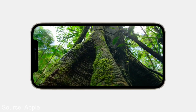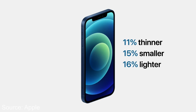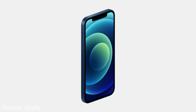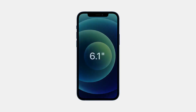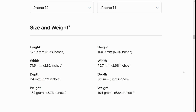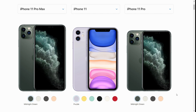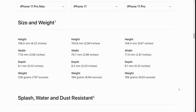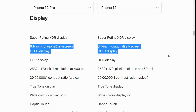Apart from the display getting better quality, we also have significantly smaller bezels. This makes the iPhone 12 look much more premium than its predecessors. Even though the bezels are smaller than the iPhone 11, it still retains the 6.1-inch display size. What this means is that the iPhone 12 is smaller than the iPhone 11, but there's more to it. Last year, the iPhone 11 used to sit comfortably between the iPhone 11 Pro and the iPhone 11 Pro Max as somewhat of an average of the two sizes. This year, the iPhone 12 and the iPhone 12 Pro have the exact same footprint. The dimensions are exactly the same.